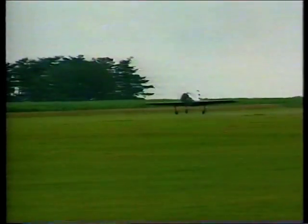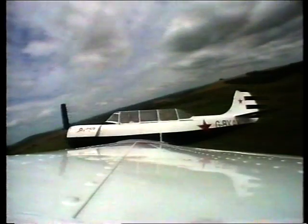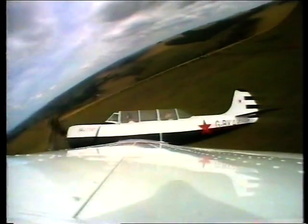As we taxied along for takeoff, I was feeling pretty confident, if a little nervous. John had explained how the G-force would make us feel four times heavier during manoeuvres than on the ground. But nothing could have prepared me for what was coming my way.